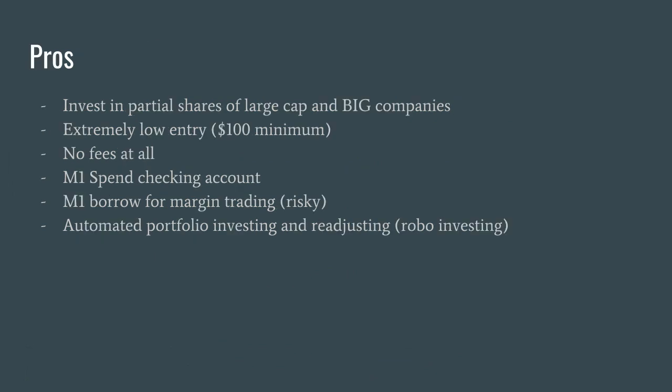So what are the pros? The main thing that attracted most people in the beginning was definitely the fact that you can invest in large cap and big companies. So imagine companies like Apple. Well, that's probably not the best example, but think about Google or Amazon. These companies are always on the news. They're all over the mainstream news, CNBC, but you just don't have the money to invest into it, right? And buying one share, oh my God, that's just a killer. Watching it go up $30 a day, then dropping $20 is not really fun, right?